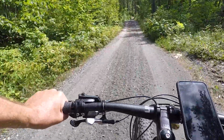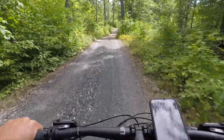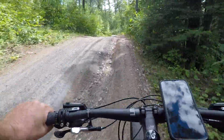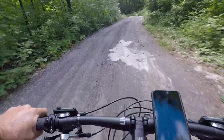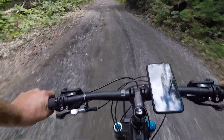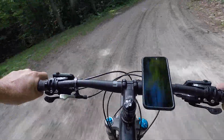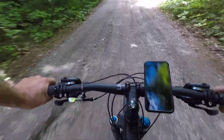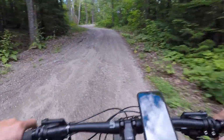So this is heading back from Govan Lake to the intersection that you saw on that last Strava map, before I went off piste, and we'll come back to the off piste in a few minutes when we get there. Pretty obviously I didn't do a good job with the angle of the camera on the GoPro chest mount there.